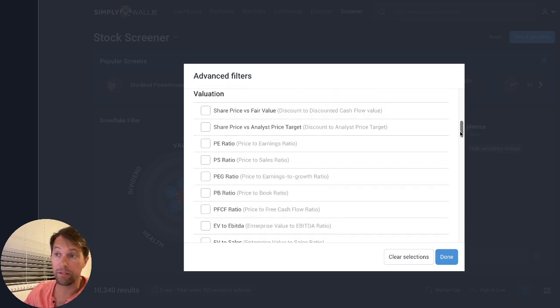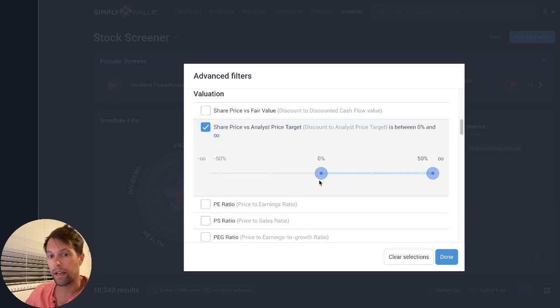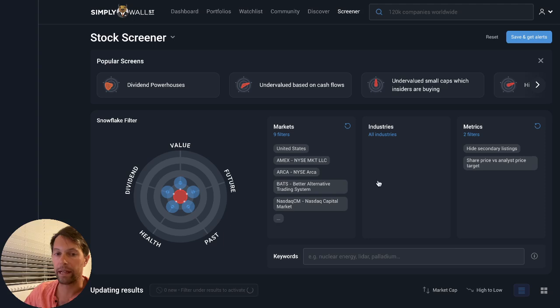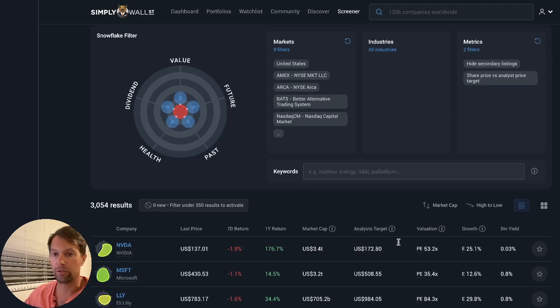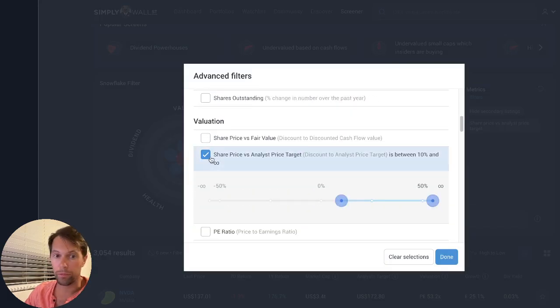Valuations, we rounded this out really well. It was a gap that we had before, that you could not screen for discount to analyst price targets. So if you're looking for those stocks where analysts are undervaluing the stock, you can now do that here. You can say, I want a little bit of margin, say 10%, anything that the analysts are saying is more than 10% undervalued, I want to include it in here. And of course, what I can do then is get that alert. Right now, lots of companies are matching that because lots of analysts are bullish on companies. But that's really powerful, and that wasn't possible before.